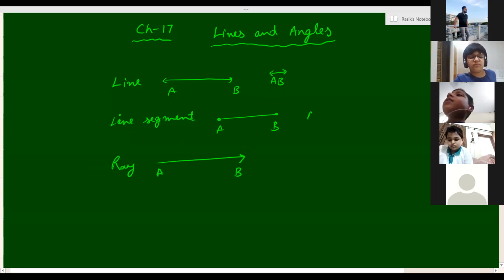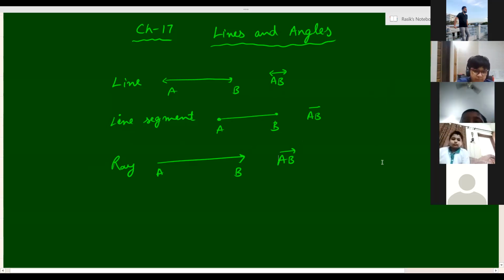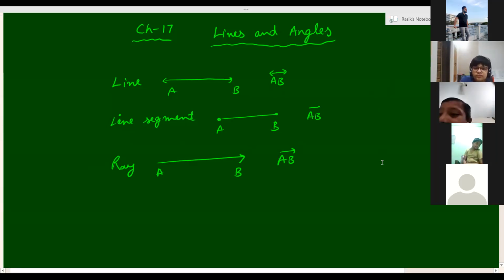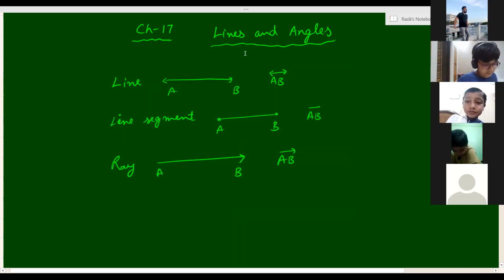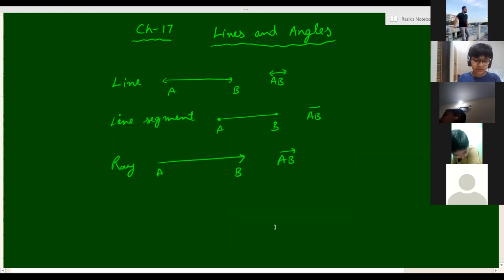Sir, we have to show the example also. Sir, we have to write the definition of line segment and ray. Yes, not point. No, you don't have to write the definition of point. Write the definition of line segment and ray. Start doing it. Write the definitions. Yes, you have to draw these figures, okay? Don't draw the figures from the book, draw from here, from the board. Write the definitions from the book.